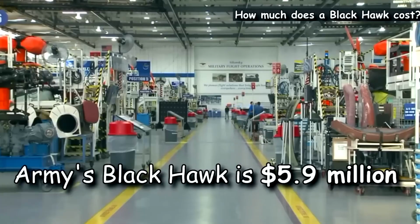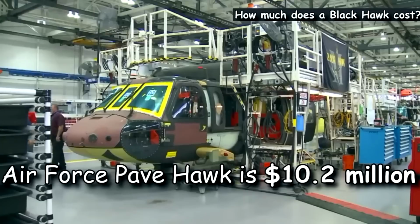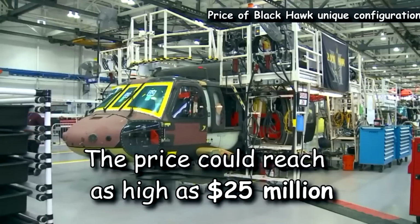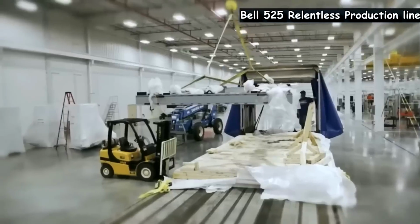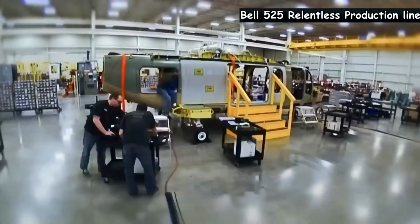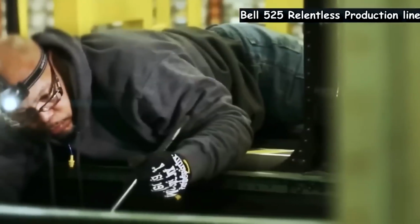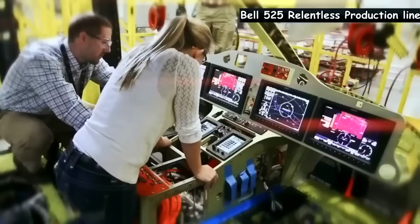The manufacturing process for the Blackhawk helicopter is a marvel of engineering, involving multiple stages of design, fabrication, assembly, testing, and delivery. The helicopter is constructed with an array of advanced materials, such as aluminum, titanium, composites, and high-strength alloys, that combine to create a sleek and resilient machine.